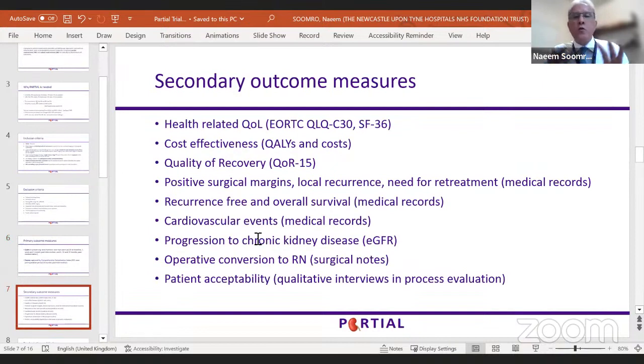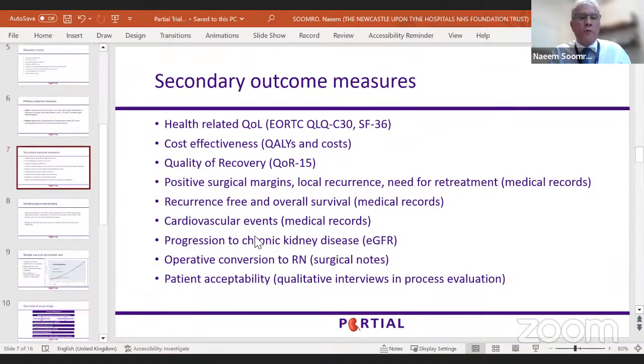And we also look at lots of secondary outcome measures: EORTC QLQ-C30, SF-36. We look at QALYs, cost effectiveness, quality of recovery, QoR-15. We look at positive surgical margins, need for treatment, recurrence-free and overall survival, cardiovascular events, progression of chronic kidney disease, operative conversion to radical nephrectomy, and patient acceptability. We are also looking at why patients choose not to go into the trial. So we are doing what we call process evaluation as well.